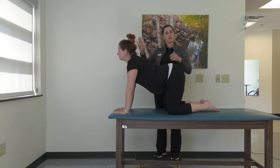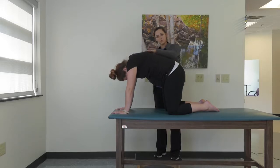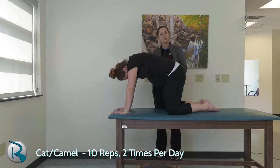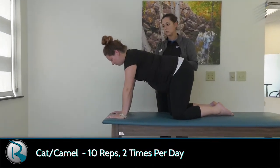And see how Ange is looking up, and then again coming back up, rounding through there, a real nice stretch through the low back. You can do about 10 to 20 of these one time a day.